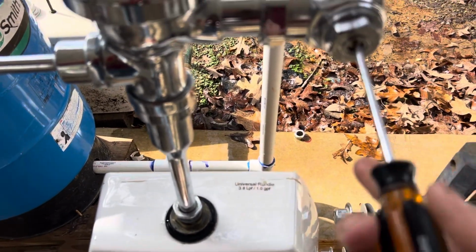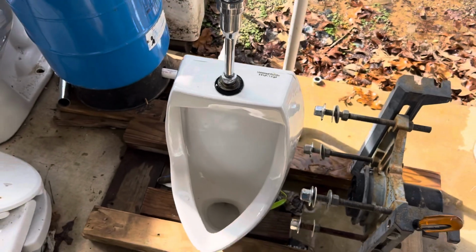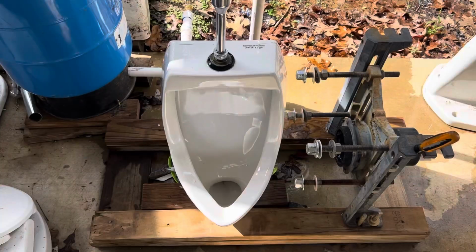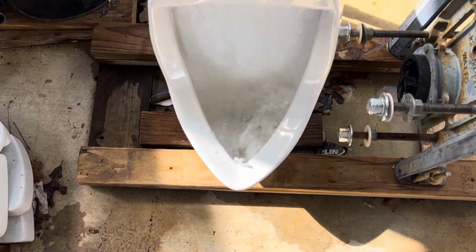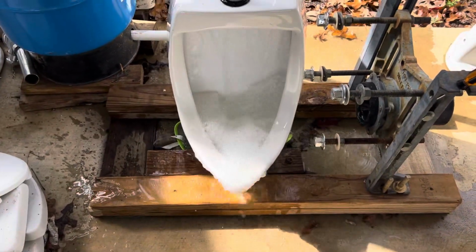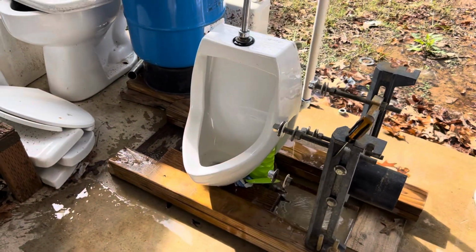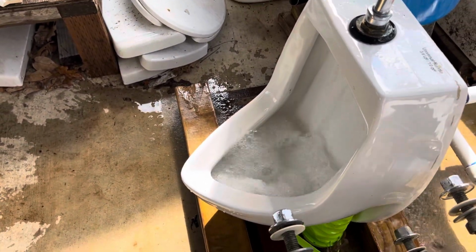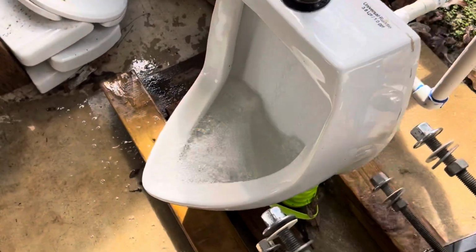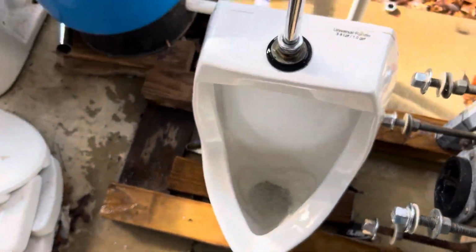So now, just for fun, I'm going to turn the pressure all the way up, and I'm going to let this tank recharge some of its water pressure, and I will be back. The pressure tank is now completely full. Here's the flush, full pressure. And it siphoned. Now that was actually a little bit more flooding than I expected. Let me just flush it again and see if it'll overflow again. Yeah, that's extremely powerful. I'm gonna go ahead and turn the pressure back down.